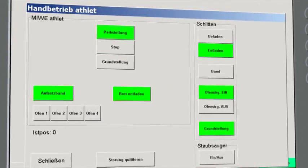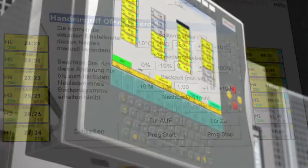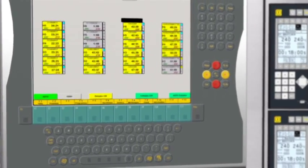Despite the high level of automation, manual intervention is possible at any time. All the components still have their own controllers, of course, so if the system controller suffers a failure, you can simply carry on baking.